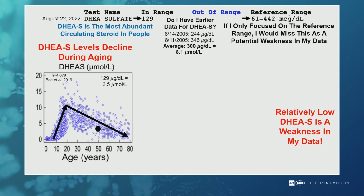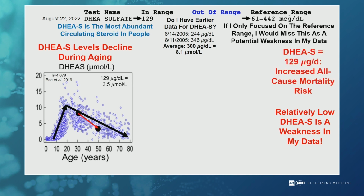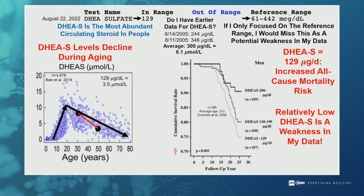Now, I do have earlier data going back to 2005. I measured it twice 17 years ago, and back then it was 300 micrograms per deciliter. So I have experienced a decline. Now, whether that's an age-related decline or it's a deficiency in my diet somewhere, that'll be to be determined. Now, having a DHEA sulfate level where mine currently is associated with an increased all-cause mortality risk. So we've got all-cause mortality risk there on the y-axis, and this was a 27-year follow-up. So for people that had DHEA sulfate levels that were less than 129, increased all-cause mortality risk when compared with relatively youthful levels, which were higher than 200 in this study.